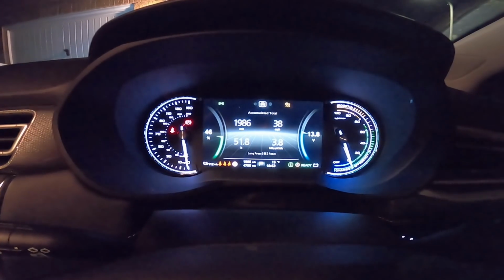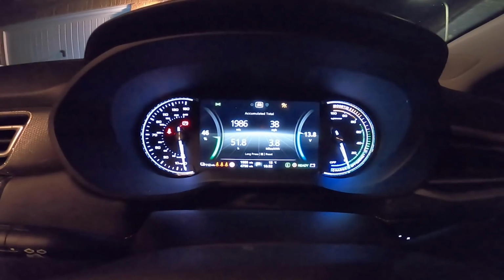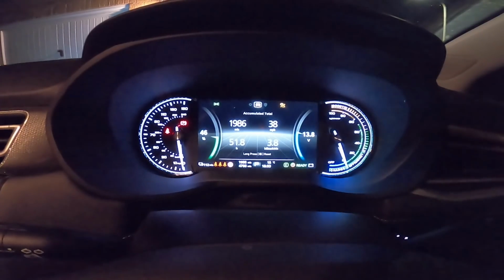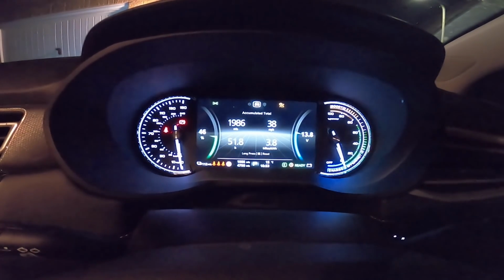Okay, that is it. That's the end of my journey. I really appreciate if you've got this far and managed to stick with me. I'll just give you some figures for how the car's done. 1,986 miles, and we've averaged 3.8 miles per kilowatt hour. And I think that's pretty good for a vehicle that's loaded up. Just now we're seeing 112 miles with 46% remaining.